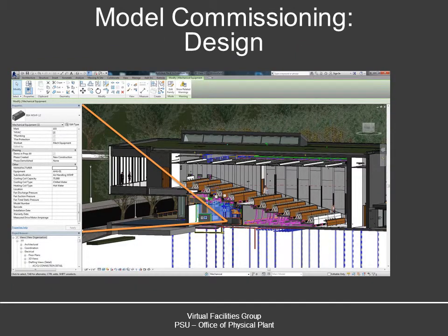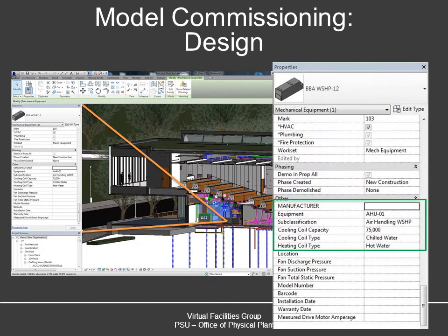So just to give you an idea of what this looks like in model commissioning, we have a quick example here. So through different iterations, we're going to show you the air handling unit, what's going to be added, the design intent information through late design, where we have the equipment information and really at this point in time design intent of how this air handling unit should perform through the construction operation phase.